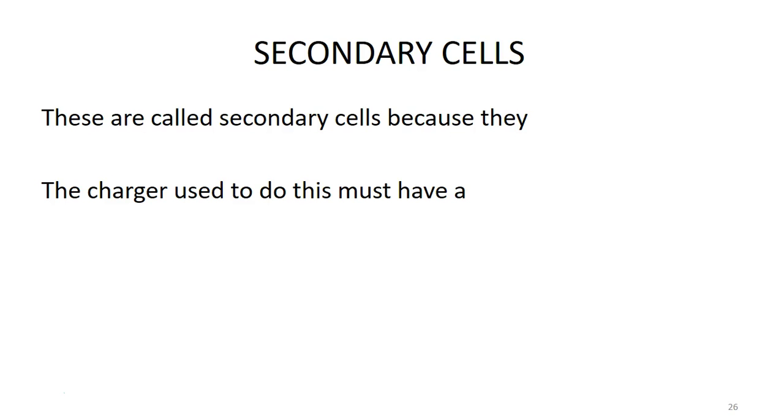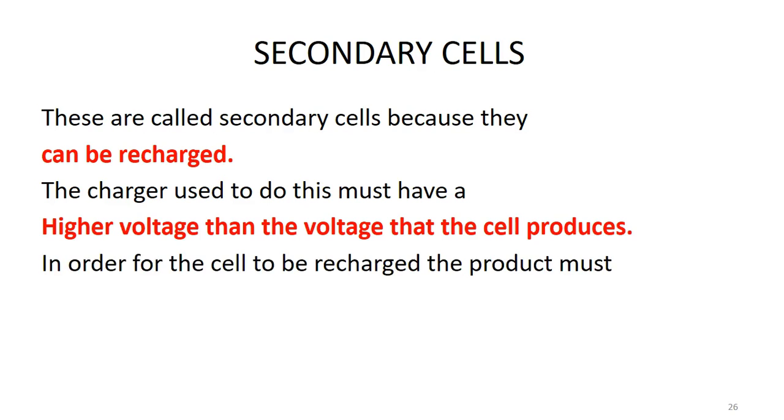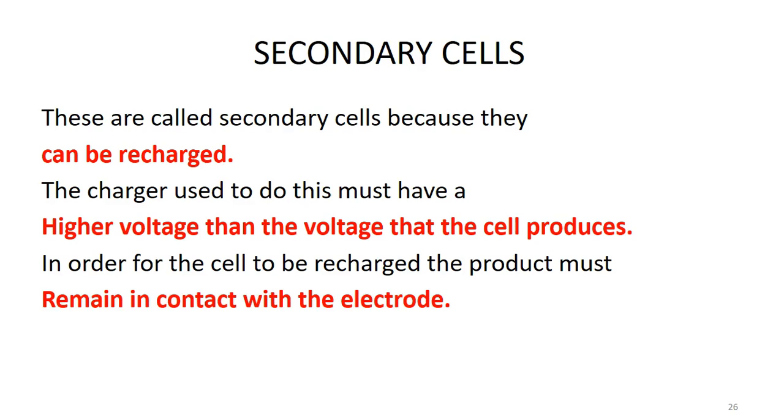So secondary cells. These cells are called secondary cells because they can be recharged. So your rechargeable batteries that you buy, hopefully you've got them. If you're going to recharge them, you need a higher voltage than the voltage that the cell would produce to force the electrons back on. So you have to use a higher voltage.